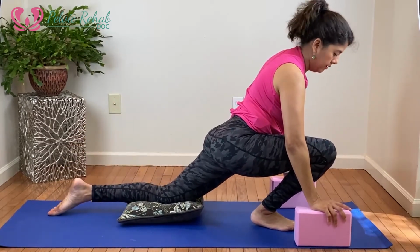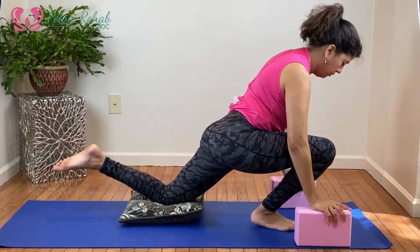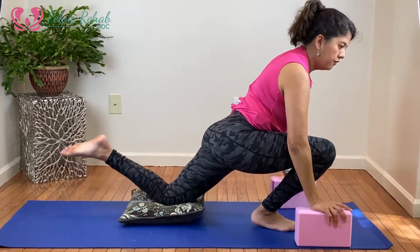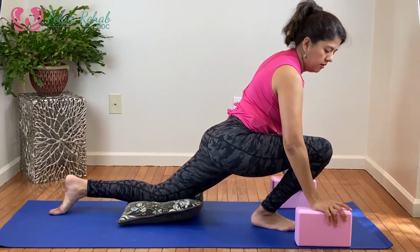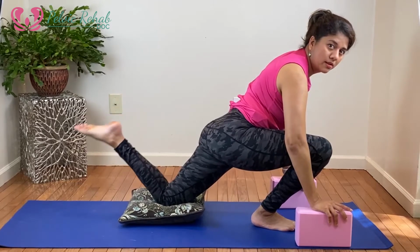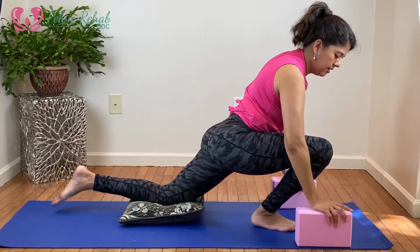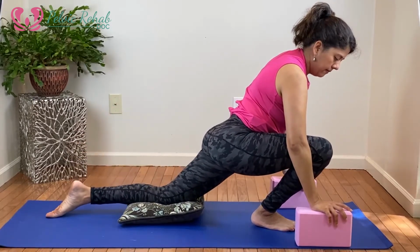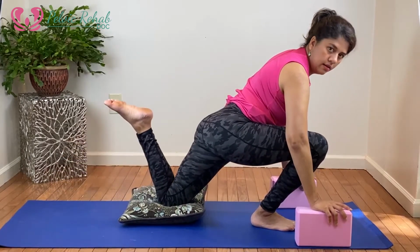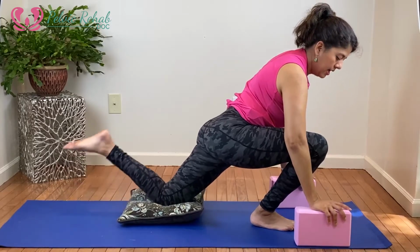1, 2, 3, 4, 5. Again, an active release stretch for your quadricep muscles and your hip flexors. 6, 7, 8, 9, and 10. So there you are.